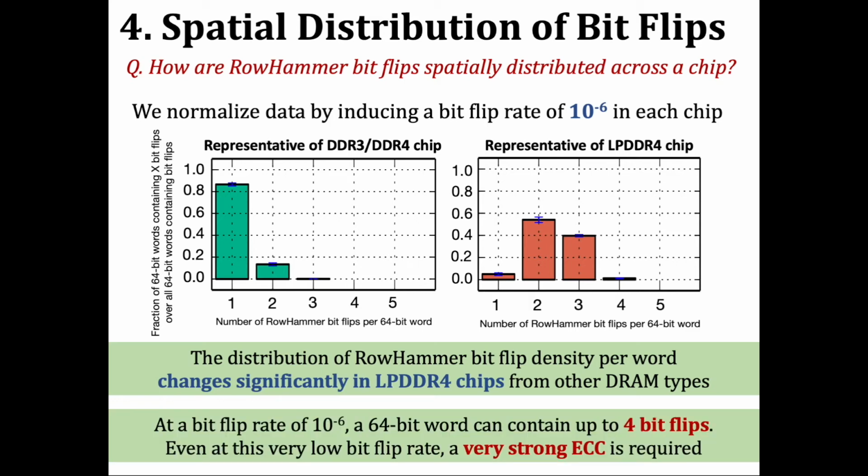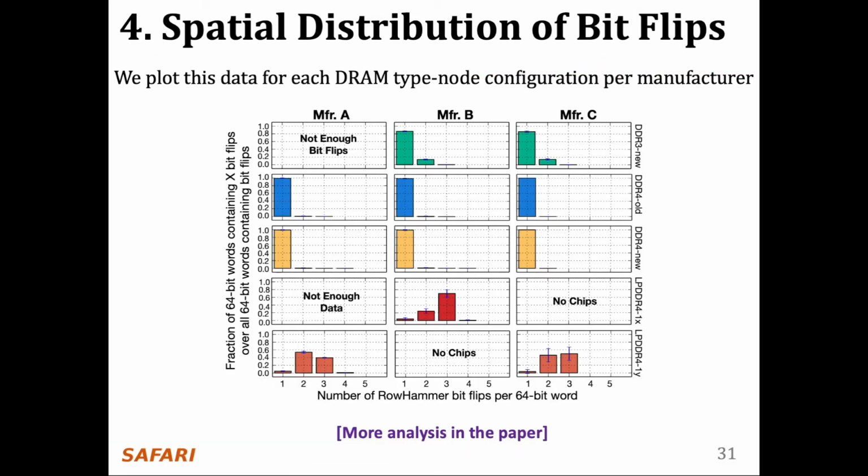We find that at a bit flip rate of 10 to the -6, a 64-bit word can contain up to 4 bit flips. This indicates that even at this relatively low bit flip rate, a DRAM chip can only be protected from RowHammer bit flips with a very strong ECC code. We show the results for each DRAM type node configuration per manufacturer as is in the paper, and we provide more analysis on these plots in the paper.